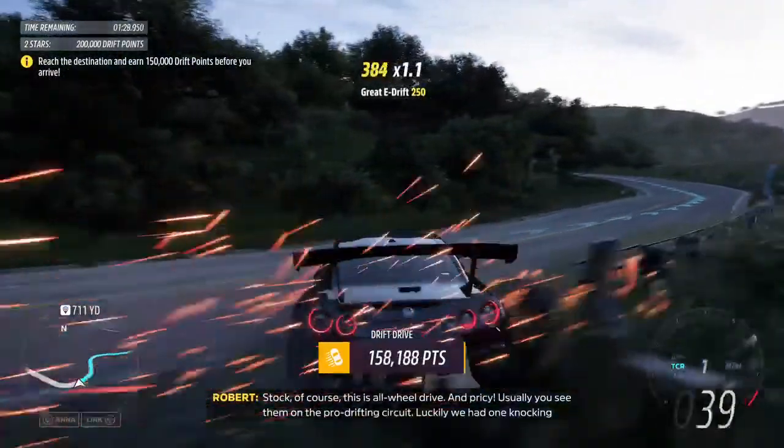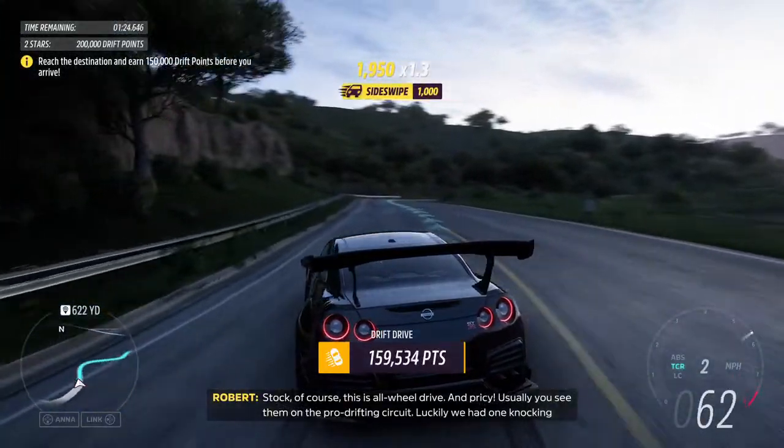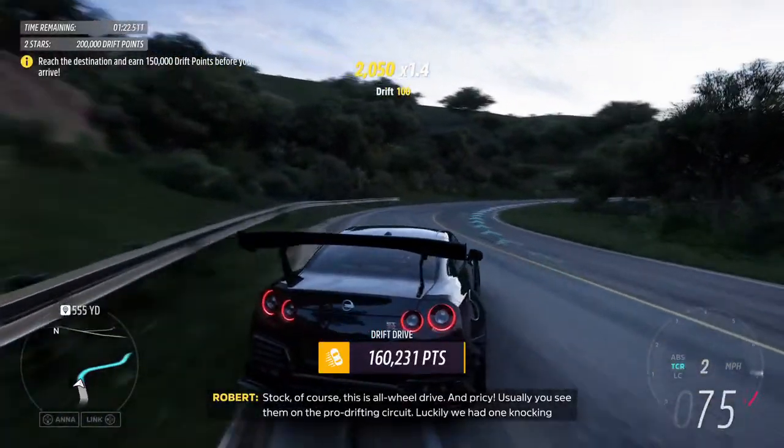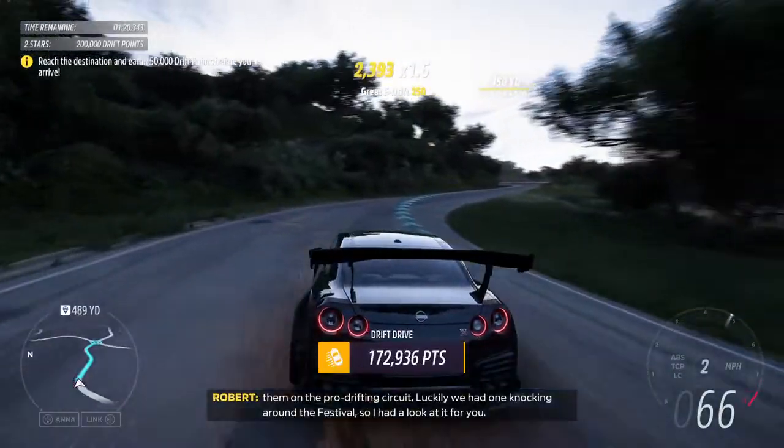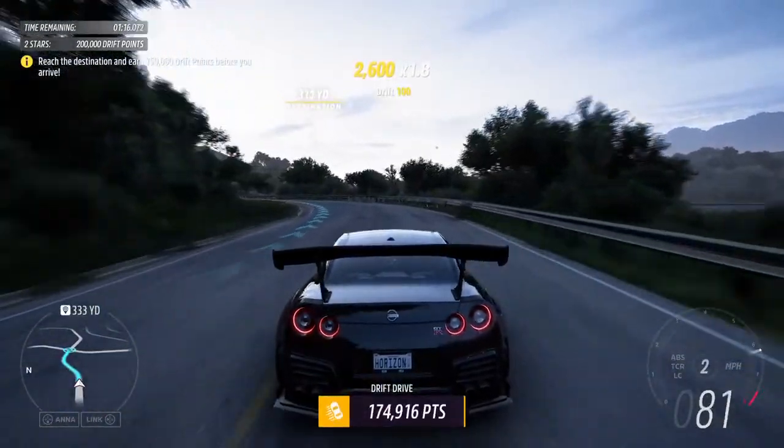Stock, of course. This is all-wheel drive. And pricey. Usually you see them on the pro drifting circuit. Luckily, we had one knocking around the festival, so I had a look at it for you.